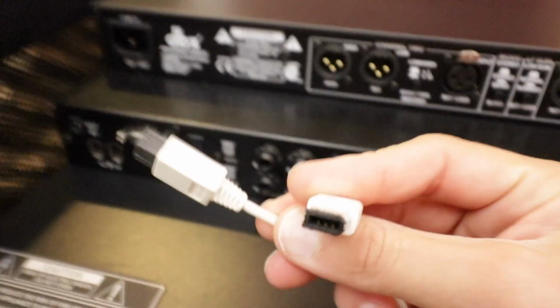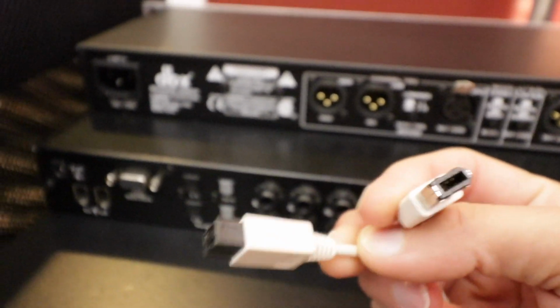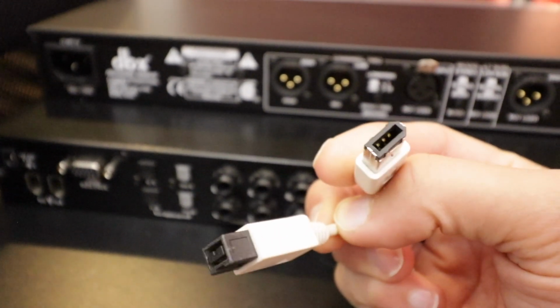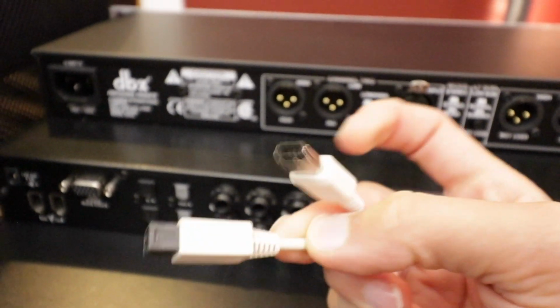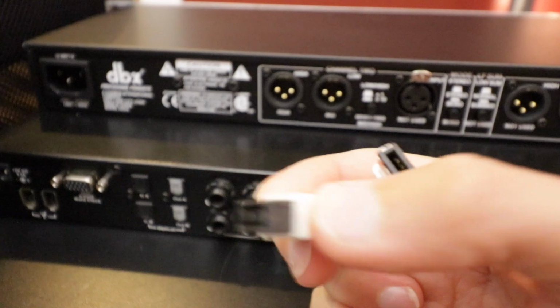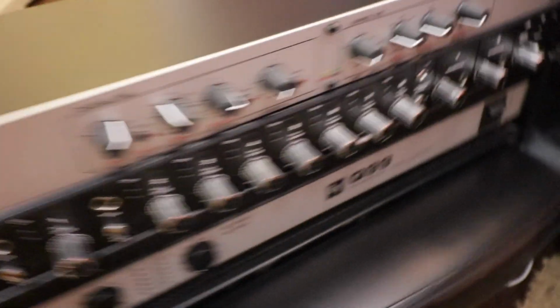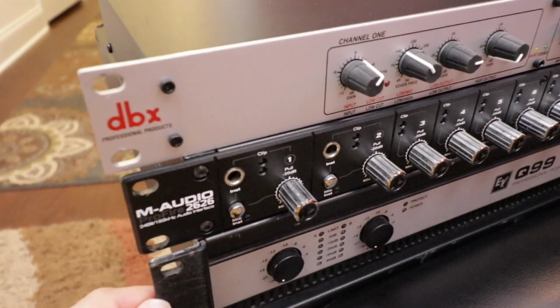So this is a FireWire connector cable. This is not an adapter. So this goes from the FireWire, and from this end goes into the sound card. This end goes into the iMac, the older iMac. All right, next up we have the DBX.